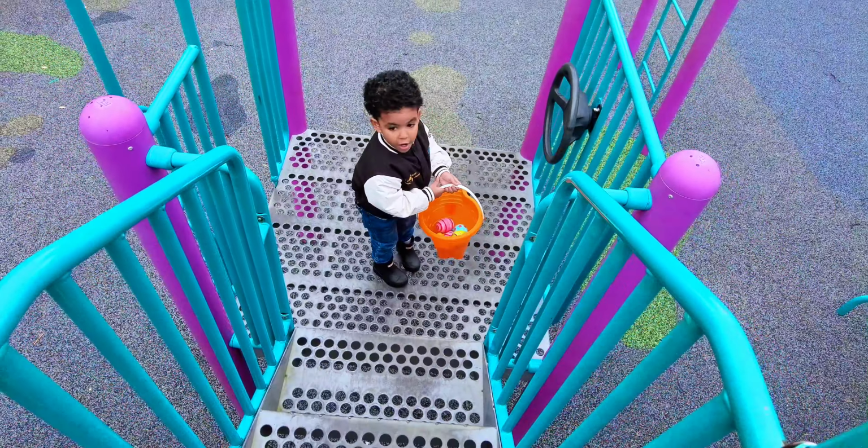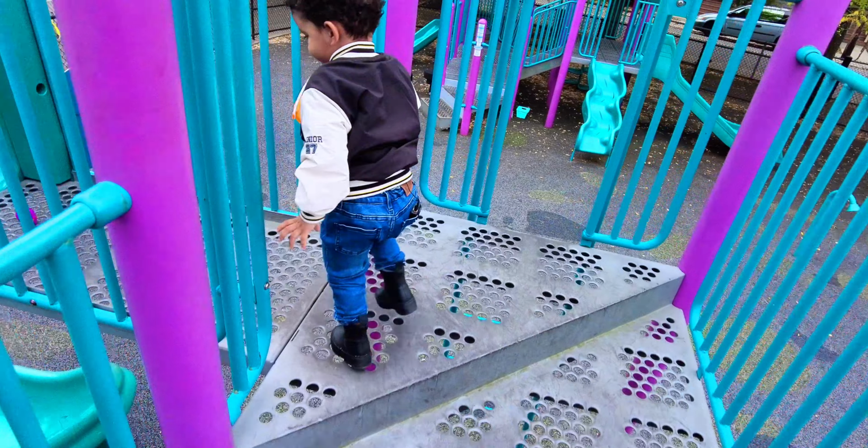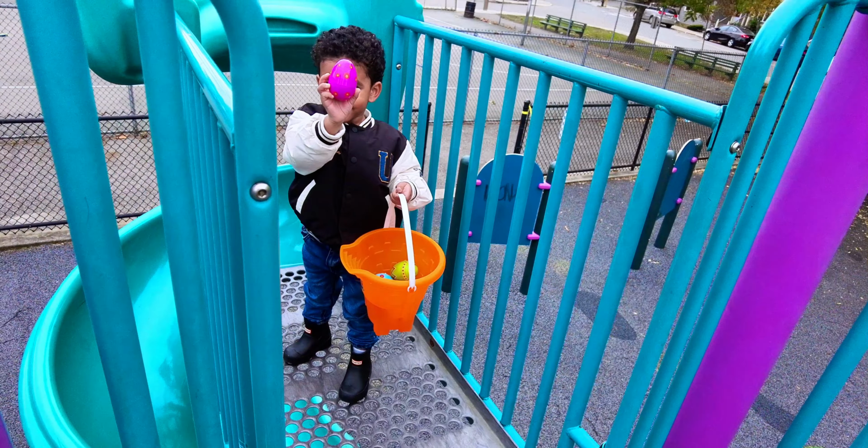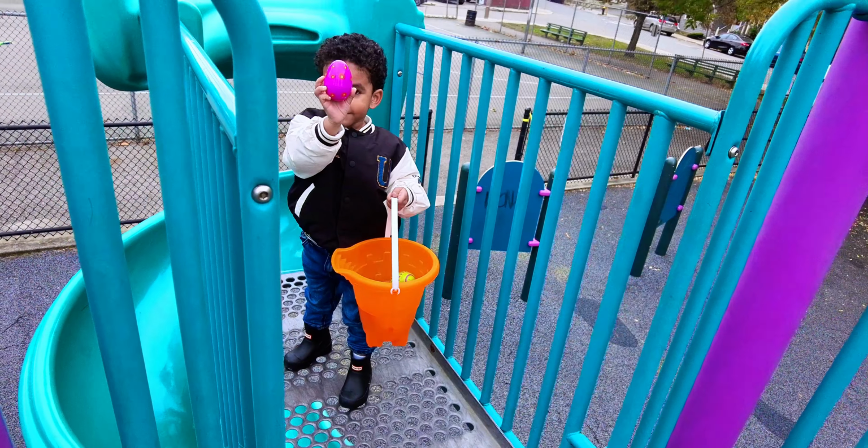A purple egg. A purple egg? Pick it up. Ooh, nice. I think there's more this way. There's more right there on this way. I see a yellow egg again. Where? Over there. Ooh, let me see. All right, go down the slide.